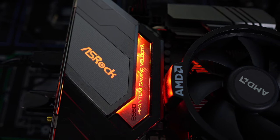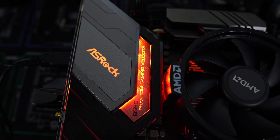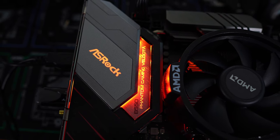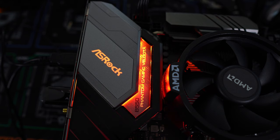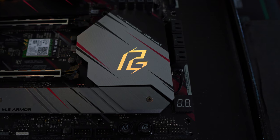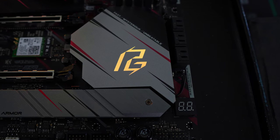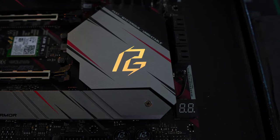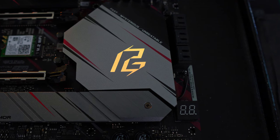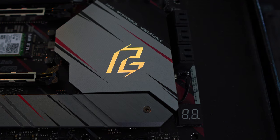Other selling points for the PG Velocita besides that hella good deal are the 2.5 gigabit per second Ethernet port, 2 USB 3.2 Gen 2 ports on the rear, 1 a Type-C port, and the USB 3.2 Gen 2 Type-C front panel connector, although my case won't be able to make use of this. Ultimately, the PG Velocita was a good bang for the buck purchase, and I already updated the BIOS so it can handle the 5900X. Currently, you can buy it for around $150, and for more information on this motherboard, check out my video on it.